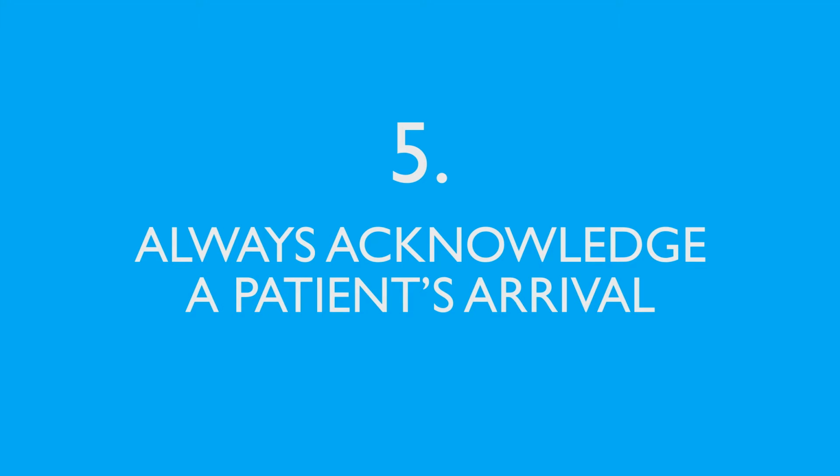Tip number 5, always acknowledge a patient's arrival. If they're helping someone else, remind your staff that they should pause and take a moment to greet the patient that's just arrived. Your patients are your customers, and nothing frustrates a customer more than failing to be acknowledged. Taking these little steps can make patients feel important and valued by your practice.